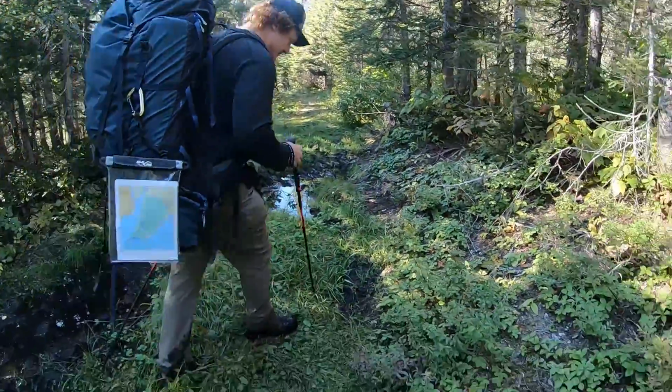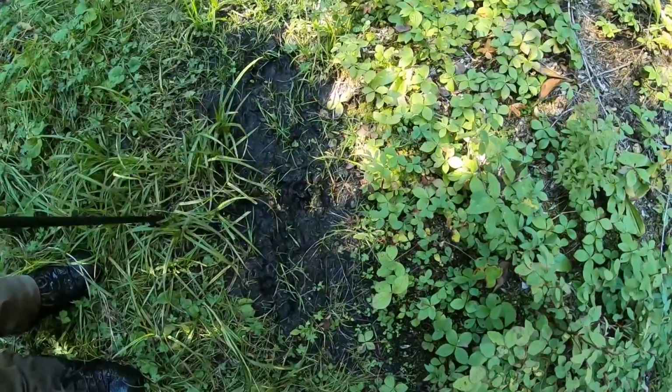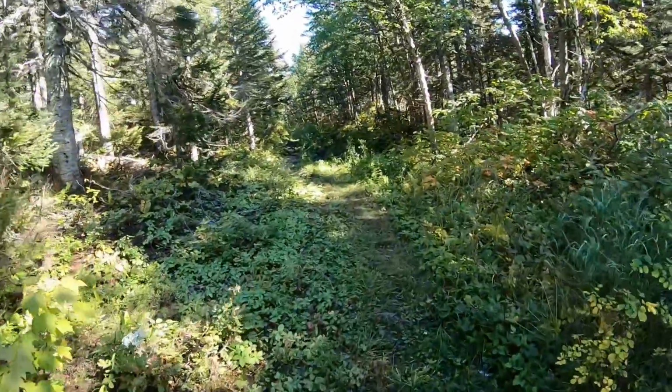Look. Here's some prints here. What's that? Qu'est-ce que c'est? A dog. Yeah, maybe. I think it's a small dog. Yeah. The average household pet.